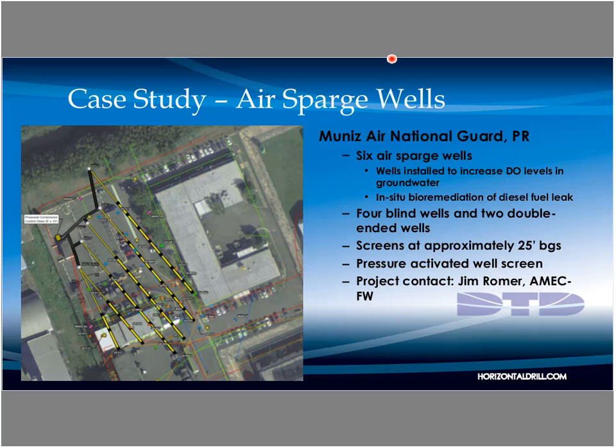Having said all that, it really comes down to the formation itself and making sure you have a good understanding of the formation and the hydraulic conductivity or pneumatic conductivity you're trying to force this material through.